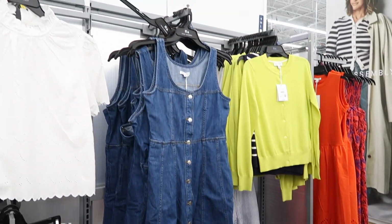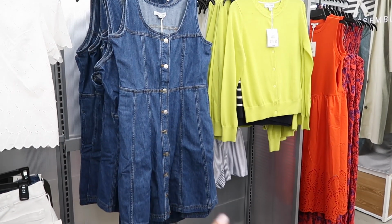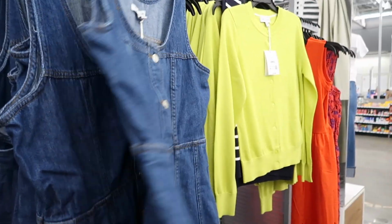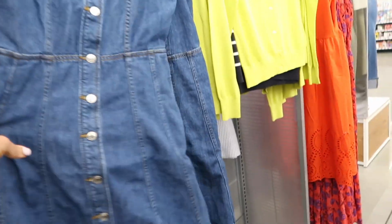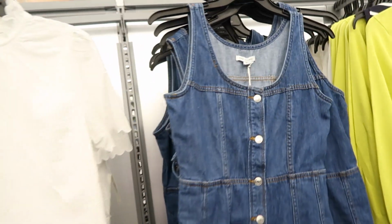New short denim dress from Free Assembly. So this one has the thicker straps, the scoop neckline, full button, shorter length. You could see the seam detail through the front, and then the back. It kind of flows out just a little bit of an A-line, and they are going to be $32.